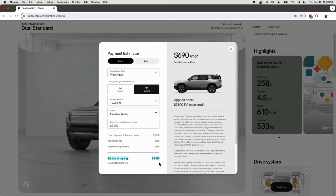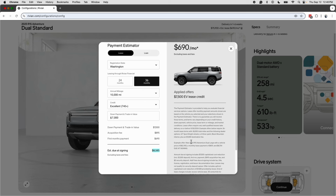So this lease does include the lease credit. As you can see here, you have the $7,500 EV lease credit. You're going to have to pay taxes on that, so that's about $750. And let's just go ahead and account for any other maybe dealer fees or documentation. So let's just say an additional $2,000 that's going to be due at signing on top of this $8,585. So you're looking at about $10,585.